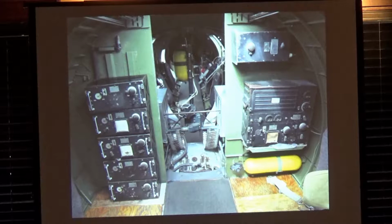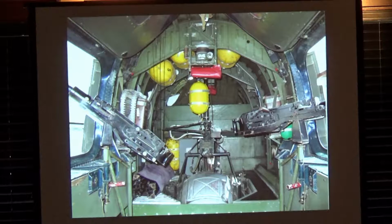This is in the back of the plane looking towards the front. 50 caliber. This is all very, very tight, very small area. How they got 10 guys in here is a miracle.